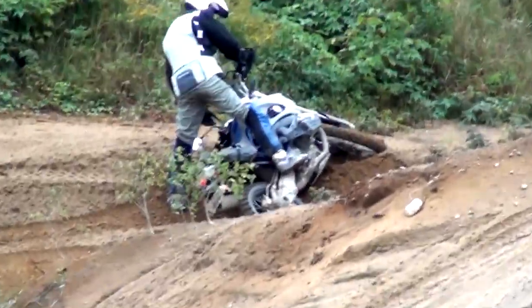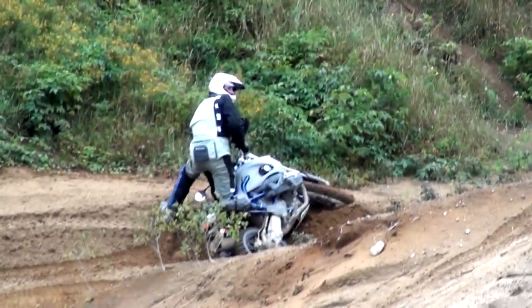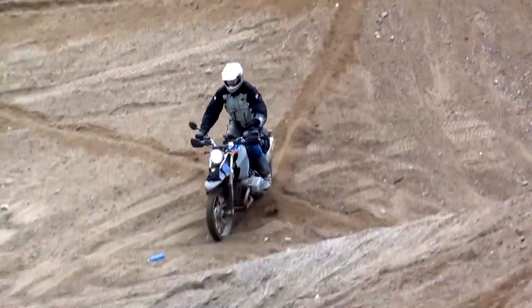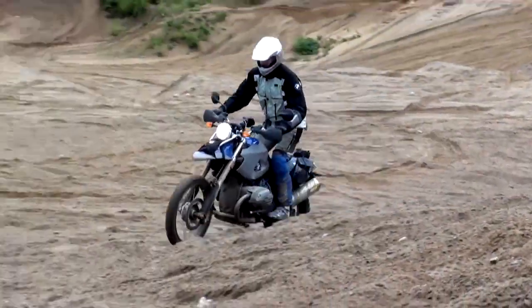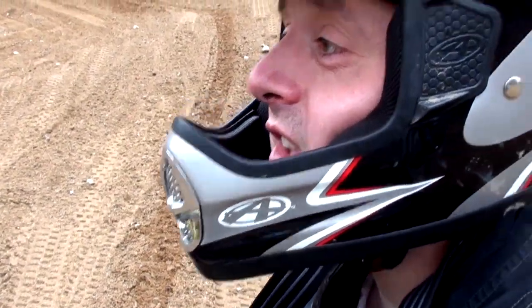A rare shot of Chris falling. Wave to your fans! HP2 was doing all right in the loose stuff as long as Chris kept the speed up. Nice jump. Henrik will now show him how it's done. Any last words? Don't try this at home.